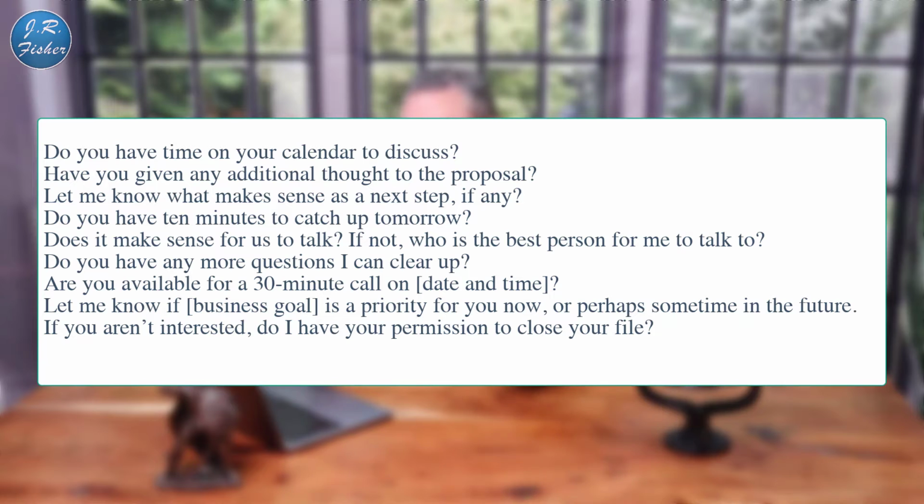Would you like to take advantage of a huge discount now? I like this one here. If you aren't interested, do I have permission to close your file? That's kind of interesting. Now the next thing is the signature.